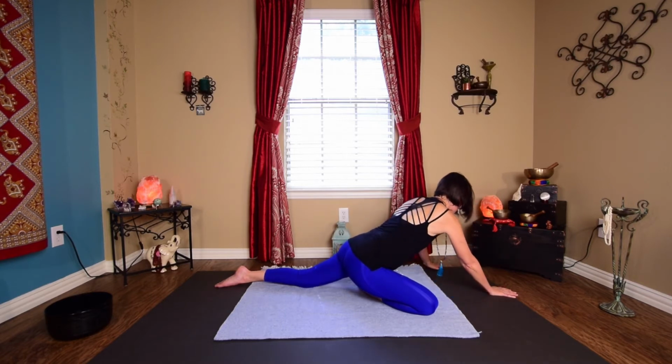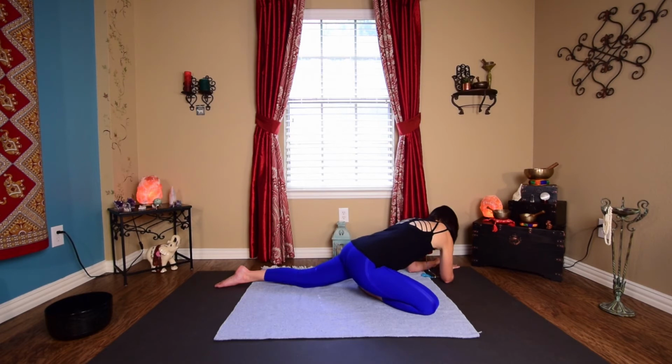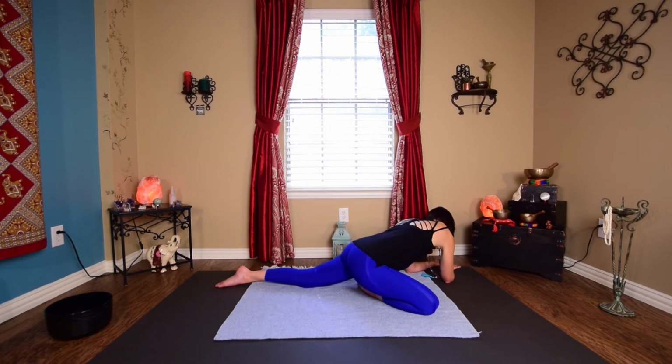Come up just a little ways. You're going to walk your hands way over to the left. And either come down onto the forearms again. We're just going to be here for about a minute. We're going to lengthen that side body, so the lateral side of the body, stretching that right side out, and feel your breath going into the right side body. Last 2 deep breaths here. Fill that right lung up really full and empty it all the way out.